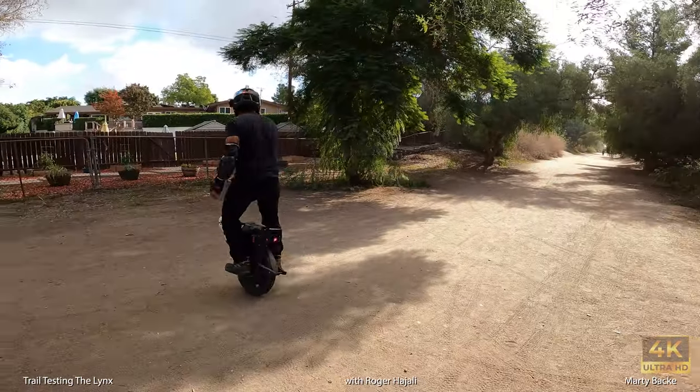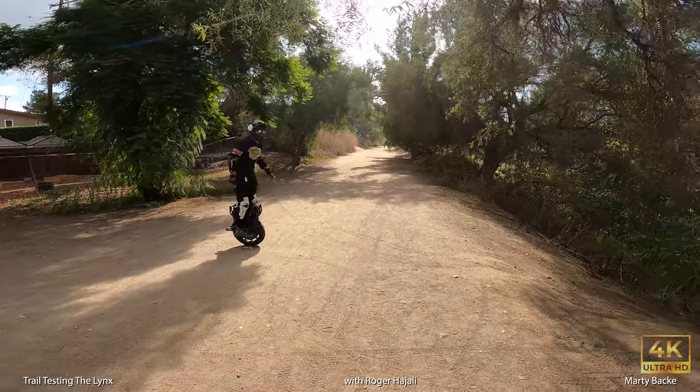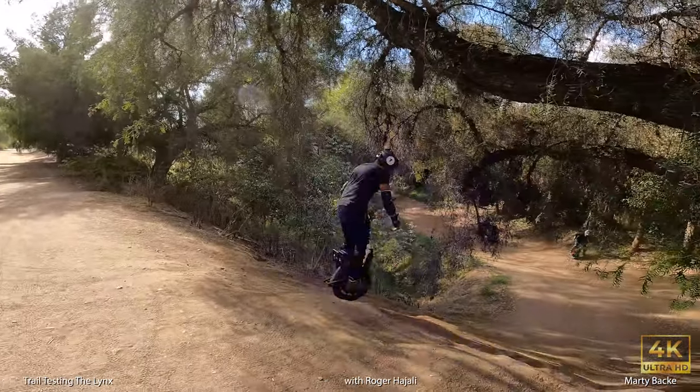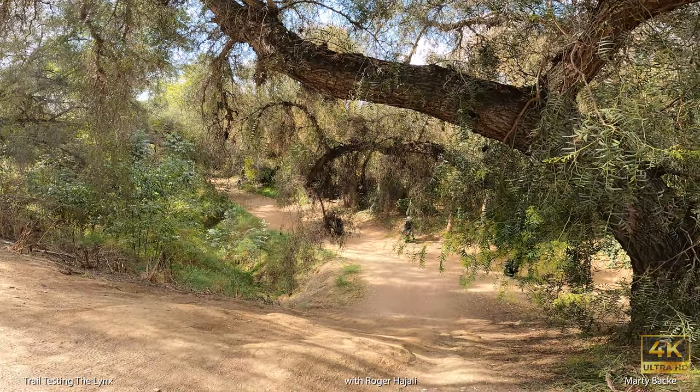But yeah, that's the whole feet not being right where I want them to be. I was hoping to get some air at the end, but I chickened out. I need my foot pads. Come on, let's do it again.